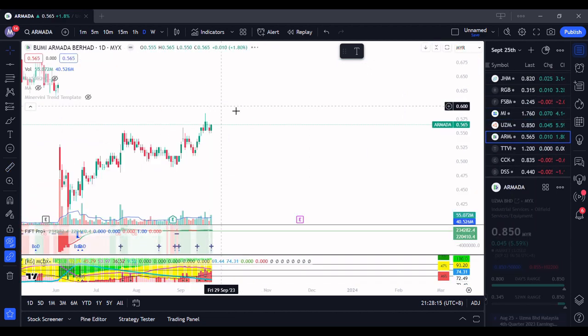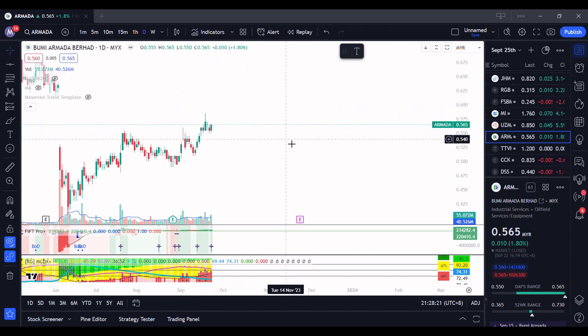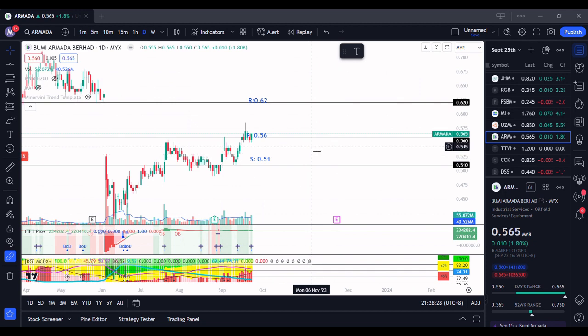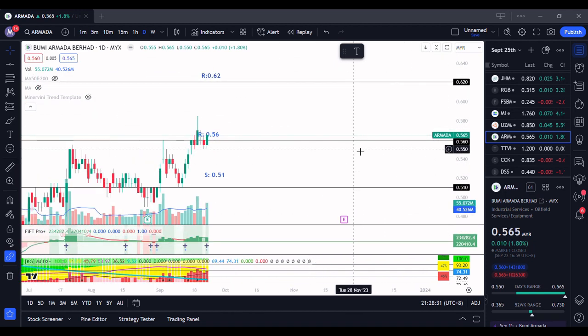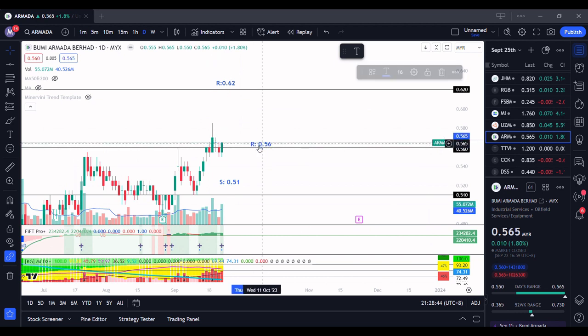Whereas ARMADA you see is like 0.015. Because it's heavy, but of course it comes at a cheaper price. So as for ARMADA, I would say the support is at 0.55. This one is nice in the sense that the previous resistance here at 0.55 has now turned into a support, so it's quite near. Consider it's very good for this previous resistance to turn into a support.